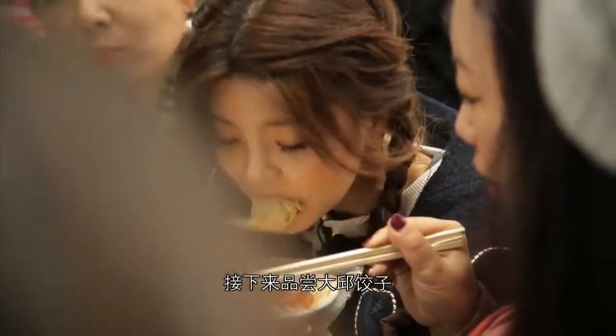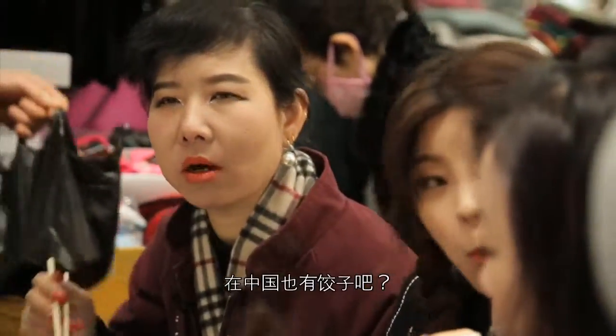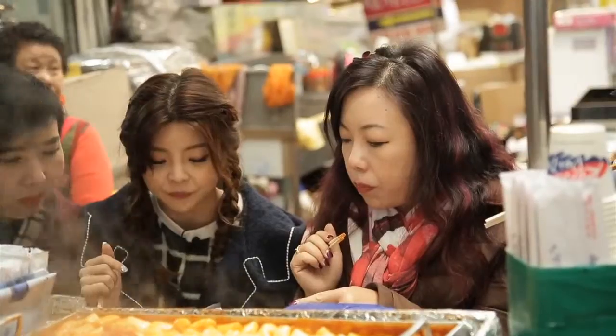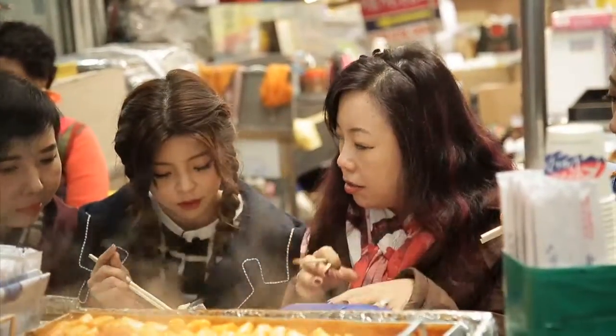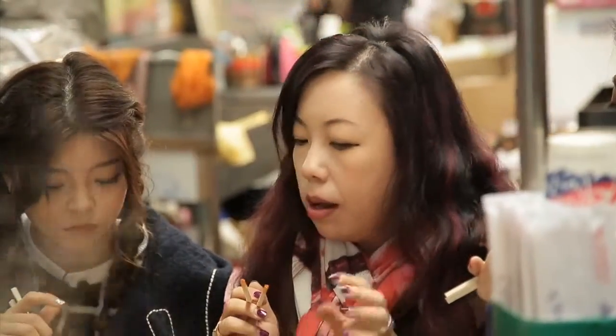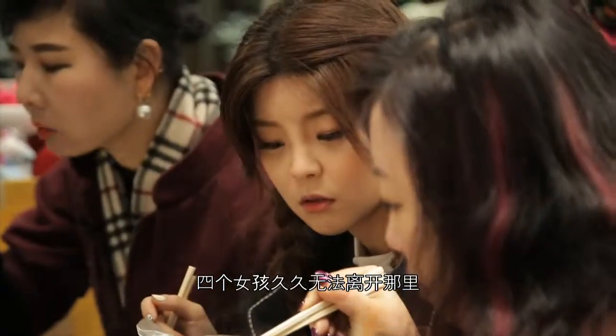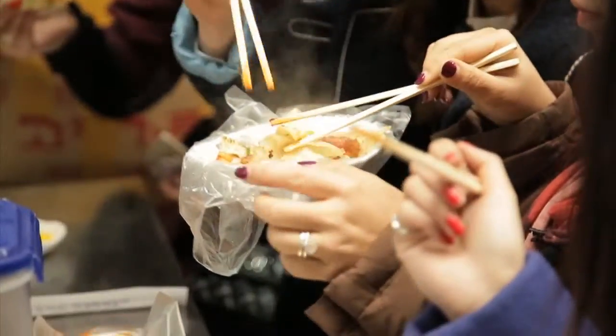Now for the napjak mandu. But don't they have dumplings in China too? And the four girls couldn't leave this spot for quite a long time.